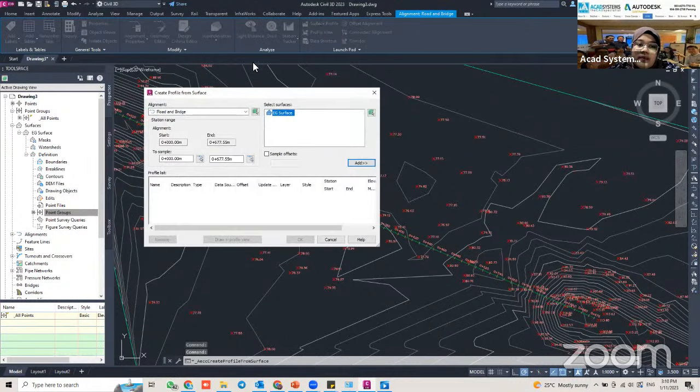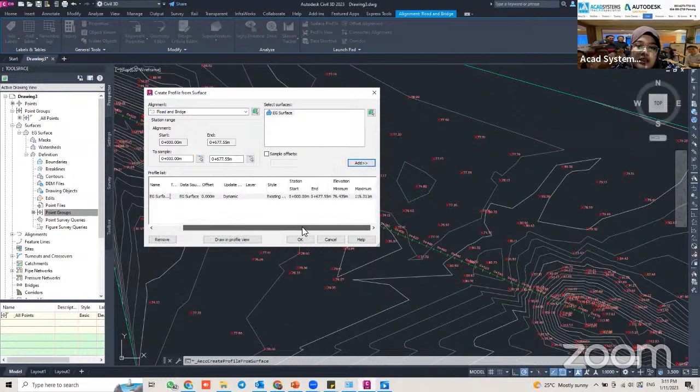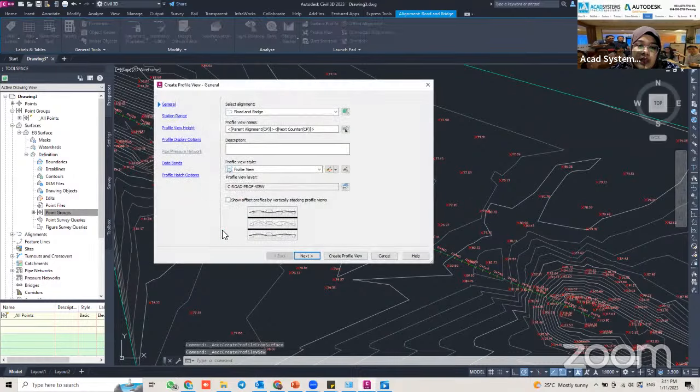Click on this one, and then the settings here are being set automatically, because I only have one alignment, one surface, and one setting here. If you have a bunch of alignments that you have already created, you need to choose accordingly. Click on add. So here is the detail station. Click on the draw in profile view.